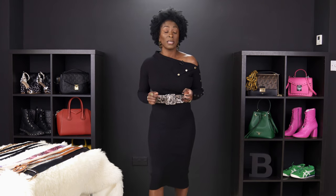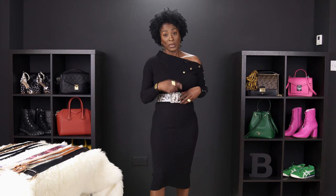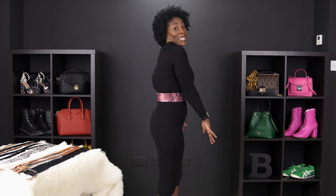It's genuine leather. I saw this on a YouTuber with this belt on, and she had just purchased it and she said it was on sale. So I ran over to Moda Operandi and I purchased this. And then I saw the other one. This is also a Veronica Beard belt. I purchased this at the same time I purchased the regular snake skin. And I really love this belt because it has two different colors. You can see the purple here in the front, but it has pink in the back.